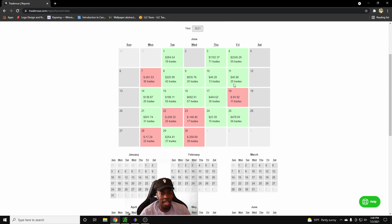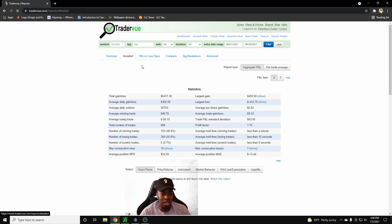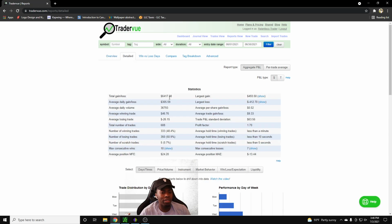Those red days didn't help. The smaller green days also didn't help, but $305 a day will definitely help to keep the 9 to 5 away. So I'm not going to complain there. I'm just going to look to be better. Average losing trade, $26. Average winning trade, $46. So we do have that 2-to-1 ratio in effect here, which is exactly what I want. 2-to-1 or higher, or better, which is always good.